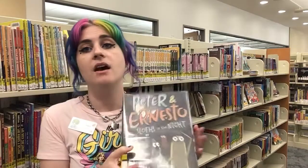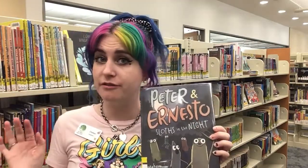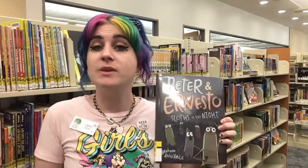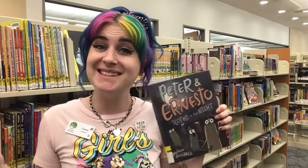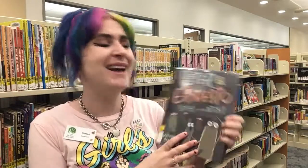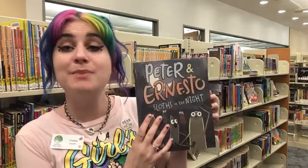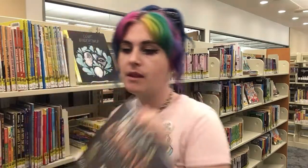It's a lot, again, about friendship. The 2 sloths are kind of an opposites attract sort of friendship. One's a little more outgoing and adventurous, while the other one's a little more nervous and shy, but they find that there's a reason these 2 opposite friends attracted each other, and they have cool adventures in the jungle, and who doesn't love sloths, right? They're so much fun. So that's Peter and Ernesto by Graham Annable.